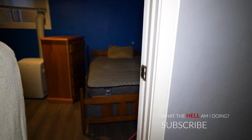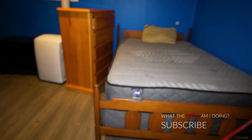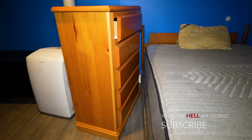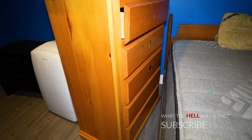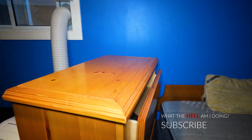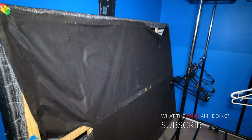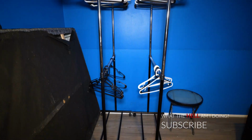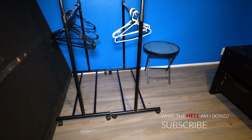So back here, it looks like we have a bedroom. Again, another fairly new looking bed left behind. Got a nice pine dresser. I think Jamie will appreciate that. It's varnished nicely and it's in fairly decent condition. Got another box spring or something there. Because this room doesn't have a closet, this is how they hung their stuff, just on racks.